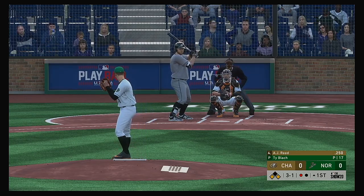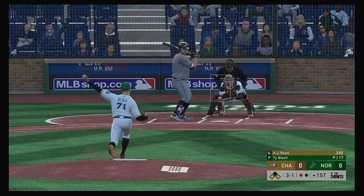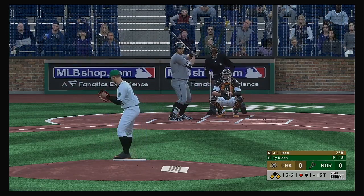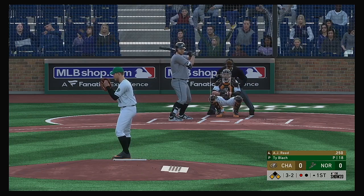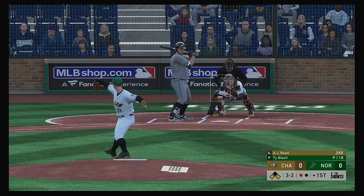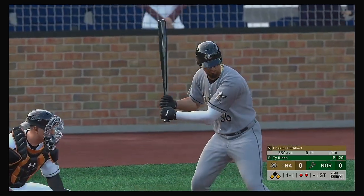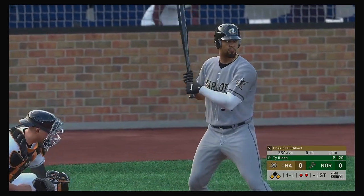Batting fourth, the first baseman. Stepping in now, A.J. Reed. Slider finds the zone for a strike. With two strikes now and a runner at first, do you go for the strikeout, or are you still looking for the double play ball? Pretty good spot to be in as a pitcher right now. You can go for the punch out or try and induce the ground ball to get a double play.